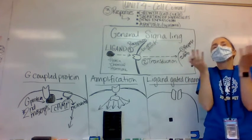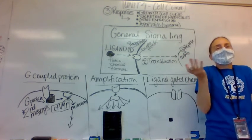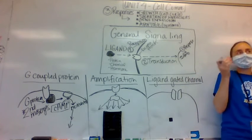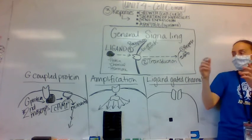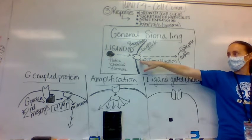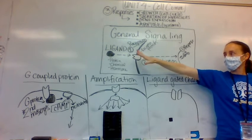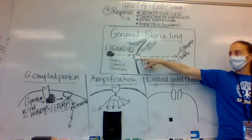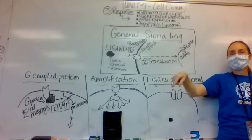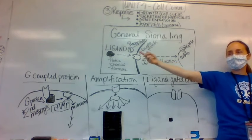And this is the problem with cell communications. I don't know where they're going to go with this. They could go 100 different ways. So basically it's being able to just read the diagrams and figure out what's going on. But typically what you'll see in a typical signal transduction is that the ligand locks on, does not enter the cell. The receptor protein changes shape, which causes a domino effect, like you pushed a domino. And then the next one goes, the next one goes, the next one goes.